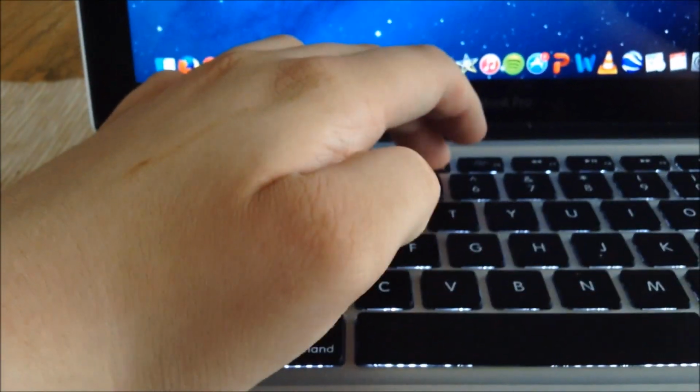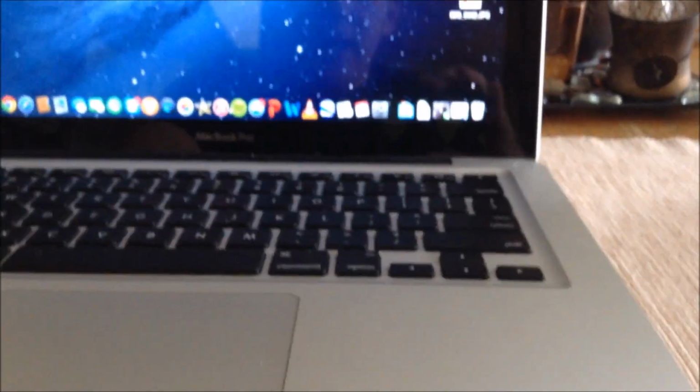Keyboard-wise, the Mac has a backlit keyboard. We turn it up here, it has a nice little backlit keyboard, which is nice for working at night or whatever you do. Which, unlike the Toshiba, it does not have that. But still, there are some cool things the Toshiba has that the Mac doesn't have.